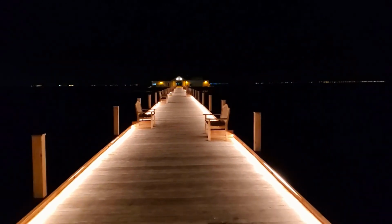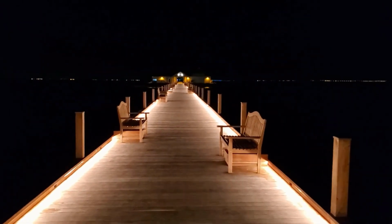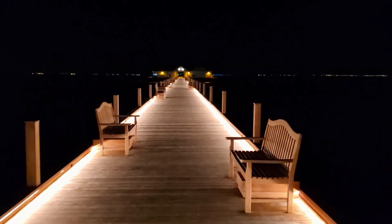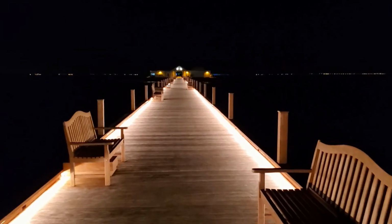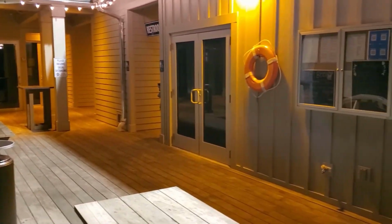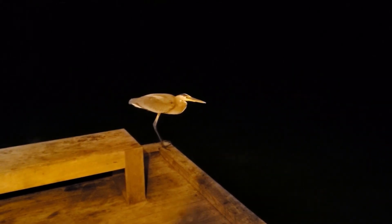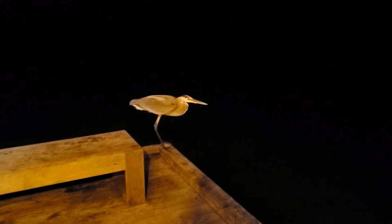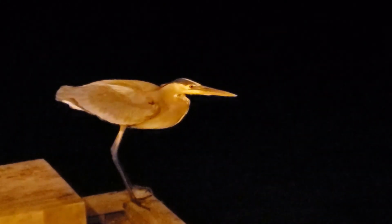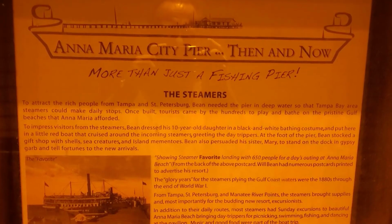But it was really surrealistic just walking out on the Gulf of Mexico in the dark like this on a lit up pier. And at the end, they had a restaurant, although I think it was closed. Either that or there was no customers because it was very late and it was kind of windy. We saw a great blue heron out there, and I think that's the first time I've ever seen one in the pitch black dark. But he was sitting out there just like they do in the daytime, looking for fish, I guess. And they have all kinds of nice exhibits too, local history and things like that. So definitely worth checking out.